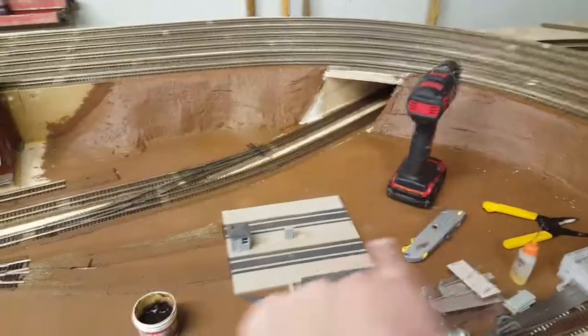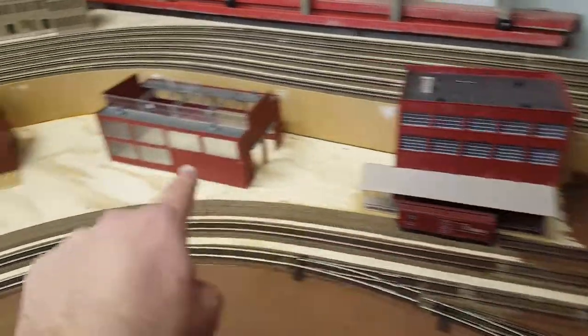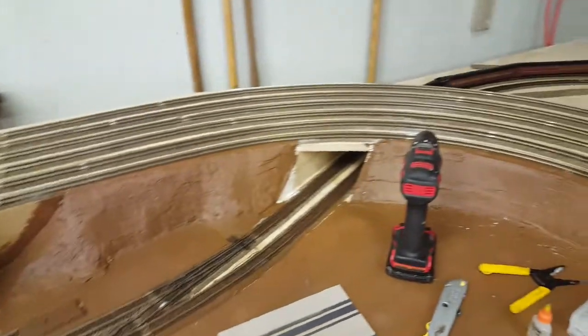This is the engine house area and the fueling rack and so on. There's an industry here, and there'll be another industry over here. Train's going to come underneath here.